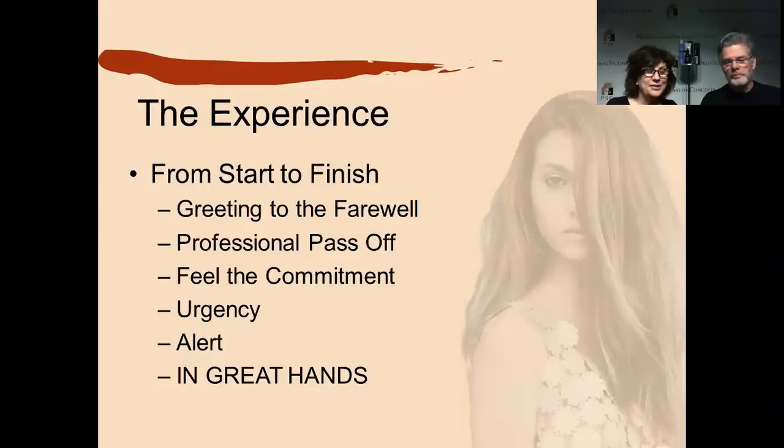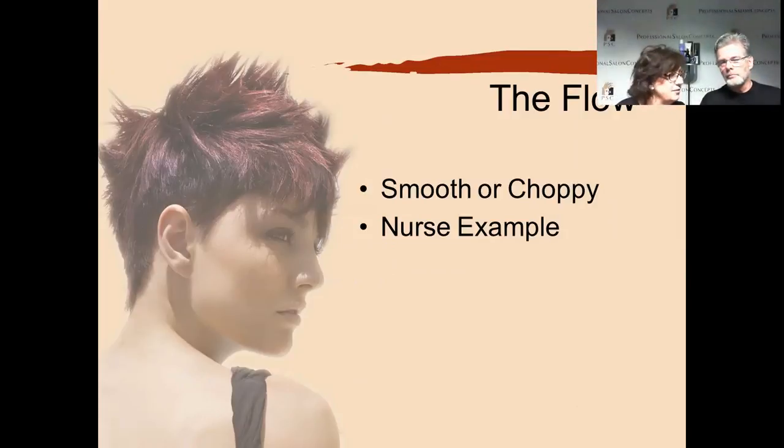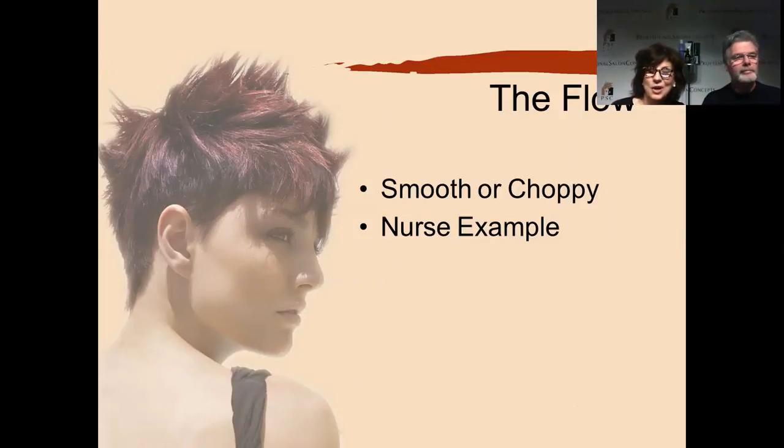Now, let's go to this, and this is all going to start coming together. So the flow of the business, smooth or choppy, and I want to give you a nurse example. I was slicing onions last week, and it was enough that it needed and required stitches. So anyway, I get to the emergent care, whatever it's called.